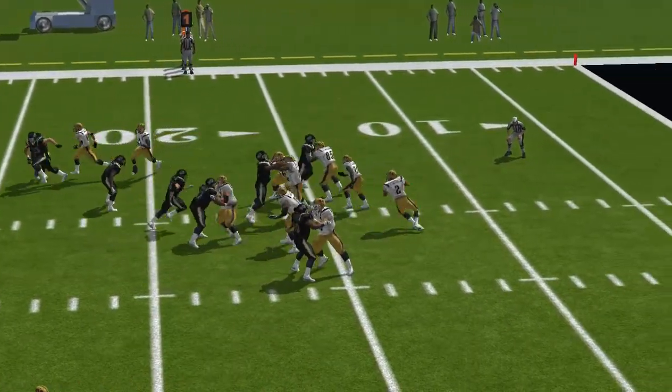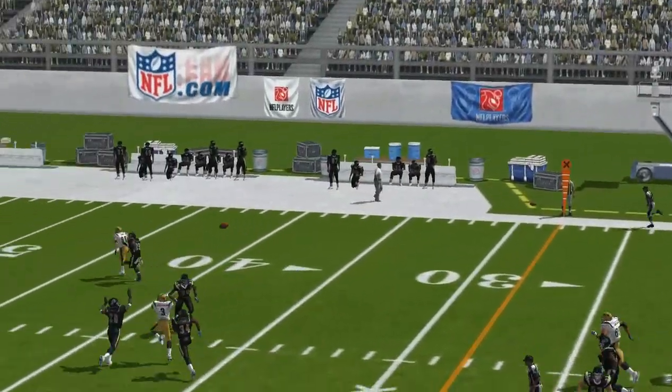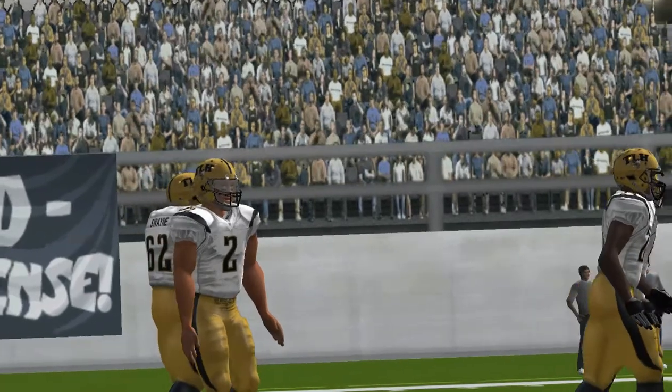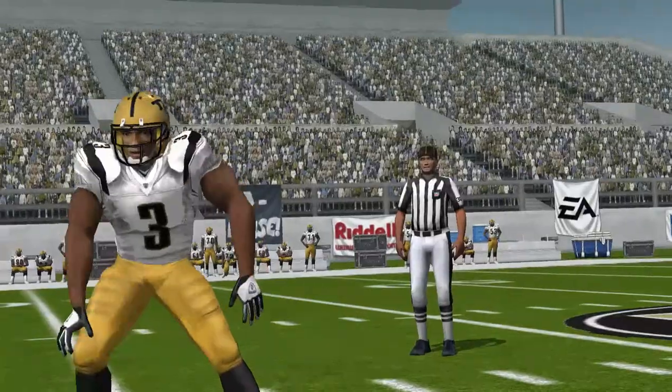The visiting team line up in the bunch formation. With the pass, broken up. Great position and great reaction made that play happen. Number 28 with the coverage.